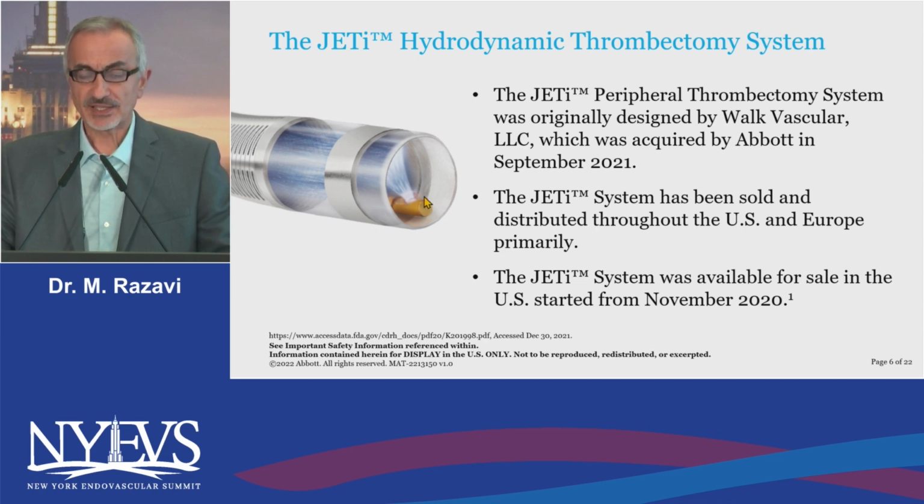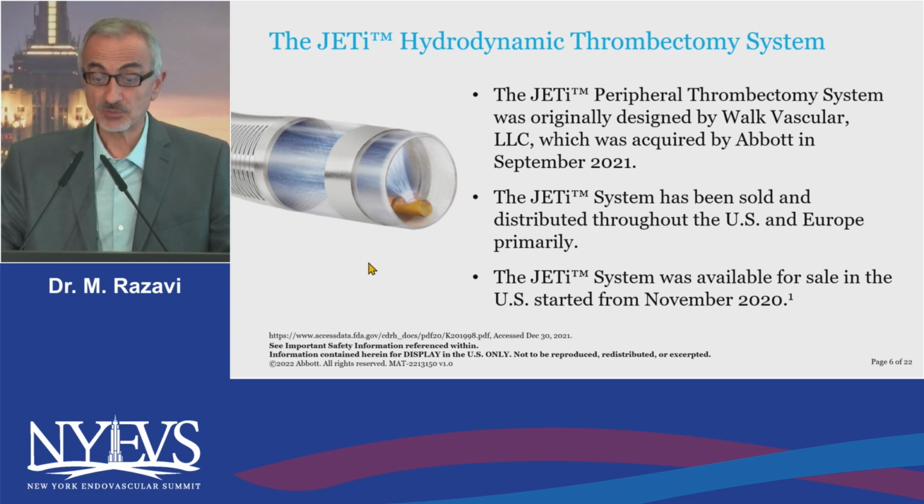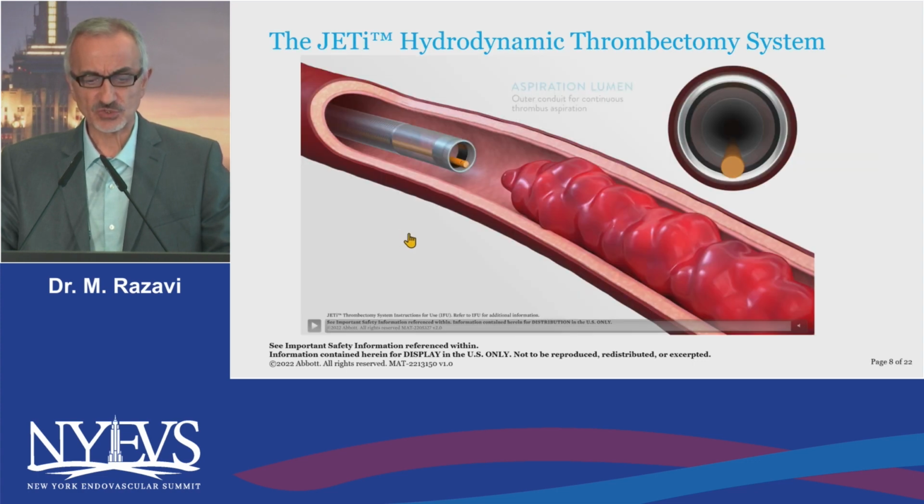And one of the other advantages is that the hemolysis, if it occurs when you break down the cells of the clot, is not in the vessel. It's actually inside the catheter and pulled in. So the probability of hemoglobinuria is actually quite low. We haven't seen any. The system's out there. You guys can introduce yourself too.